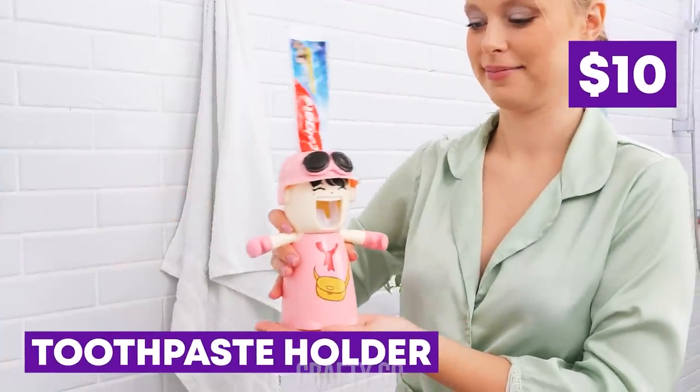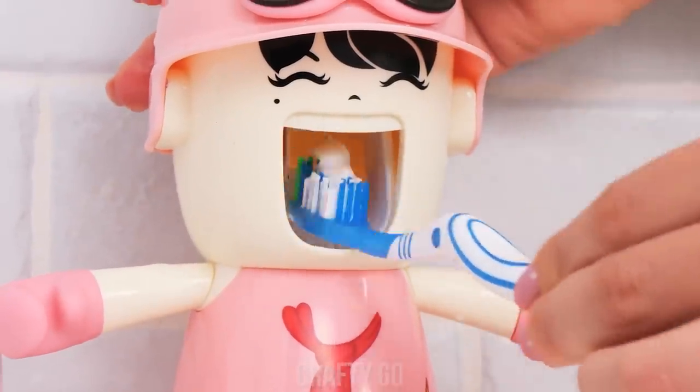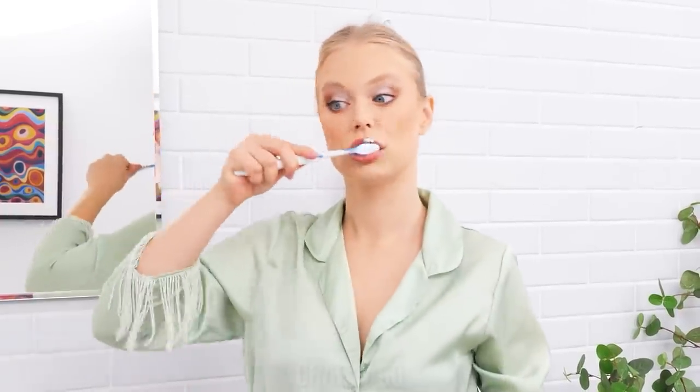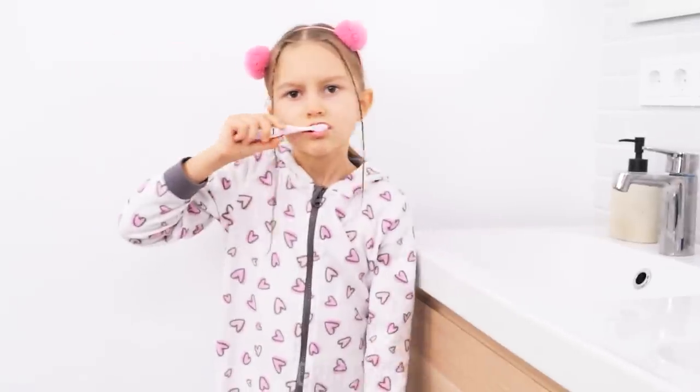That's not working! I've got an idea! Let's use a toothpaste dispenser! Just put in your toothbrush and brush! I'll try! And brush!